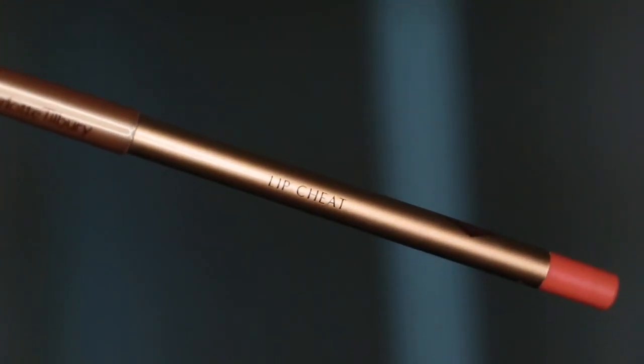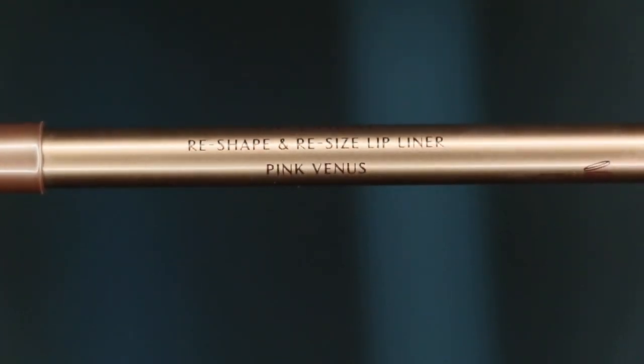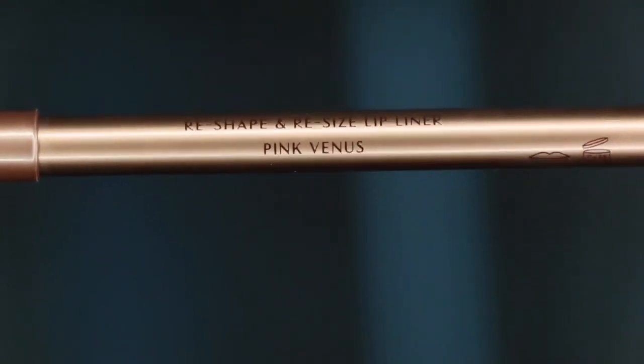In today's video, I'm doing a lip combination on two products by Charlotte Tilbury, and we're just going to go ahead and get straight into it.